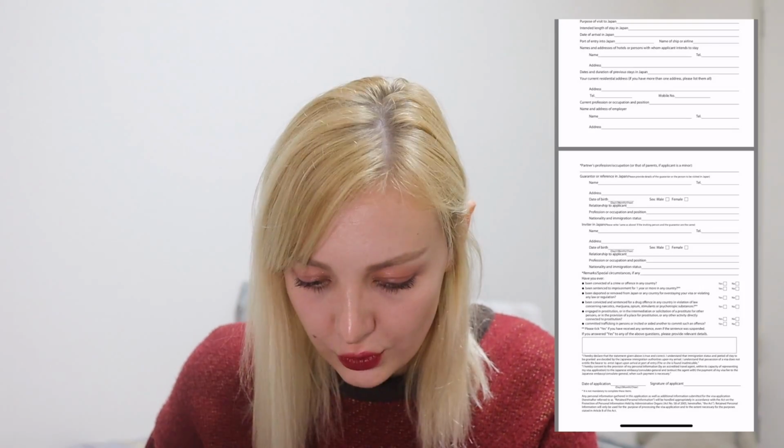So let's move on. Where it says guarantor or reference in Japan, you can leave that blank if nobody is inviting you to Japan. This guarantor or reference bit is more for somebody who's going to Japan for work on a different visa. Don't get put off by this, because the visa application form from the UK is actually used for a variety of different visas, not just a working holiday visa. This is just a standard visa application form that they use for working visas and working holiday visas and humanities visas and all kinds of visas. So this is not solely for working holiday visa.